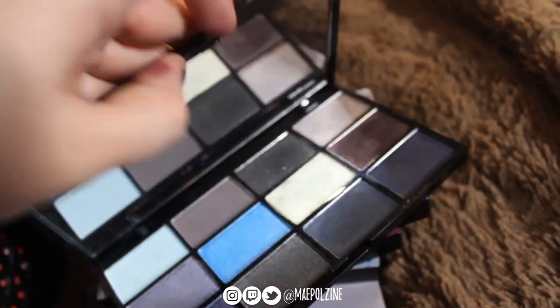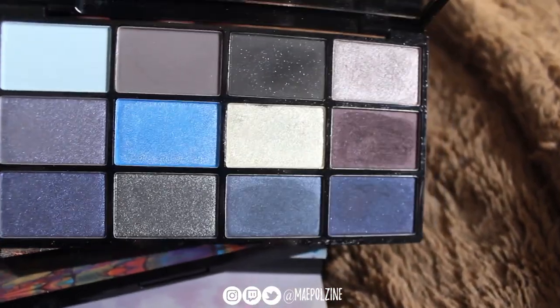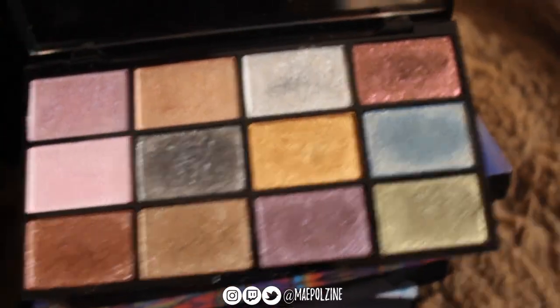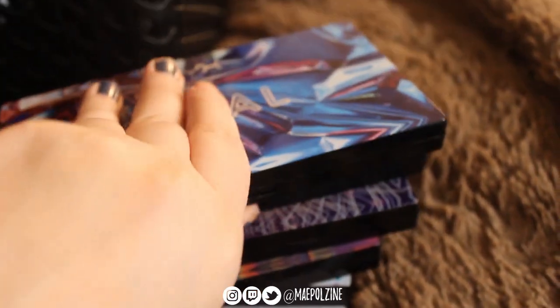Alright. Next from the In Your Elements palette, we have Wind. Which I don't get how that one's Wind. That one looks like Storm to me, which may be why it's called Wind, but that looks more like a storm. Then we have Metal. Pretty. I hardly ever use this because I keep forgetting about it though. I'm not getting rid of it because they're so gorgeous, and because I literally just got that not even that long ago.